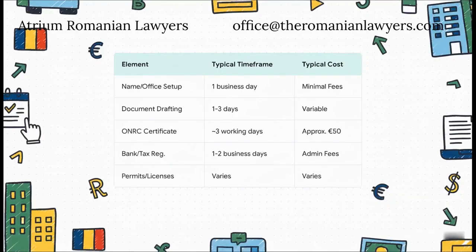Okay, let's talk brass tacks. How long does this all take, and what's it going to cost? This slide gives you a pretty realistic picture. You'll notice the official review by the ONRC is actually quite fast, about 3 working days, if your file is perfect. The parts that can vary are the legal fees for drafting your documents and any special permits your specific business might need. But all in all, if things go smoothly, you could be up and running in as little as 5 to 10 working days.